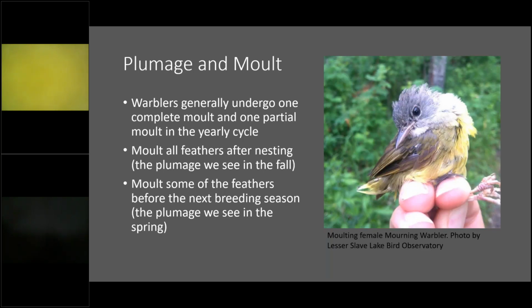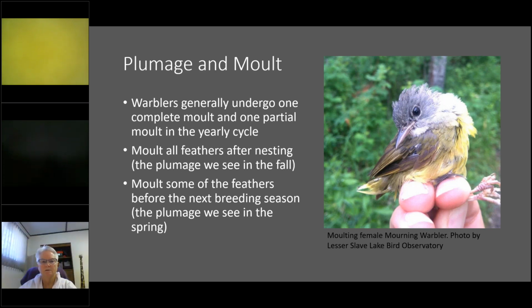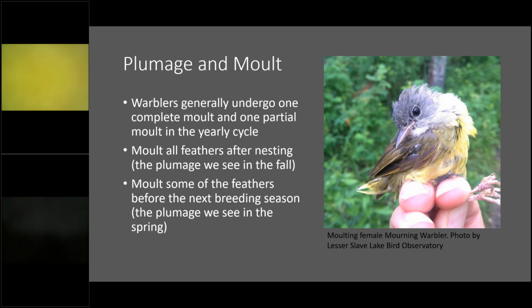Because we are talking about the plumage that you will see birds in fall, I thought I'd do just a very quick touch on plumage and molt. Warblers generally undergo one complete molt where they lose all their feathers and one partial molt where they replace some of their feathers every year in their yearly cycle. Generally they molt all their feathers after nesting, and this is the plumage we see in the fall, which is generally a little bit drabber. Then they molt some of their feathers before the next breeding season, and this leads to the bright plumage we see in the spring. Often in that partial molt, they lose some of their feathers before regrowing them to gain those feathers that are important for attracting a mate, for being bright and flashy.